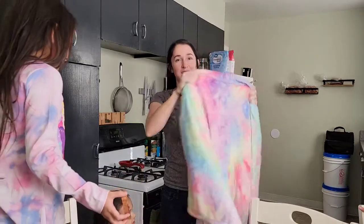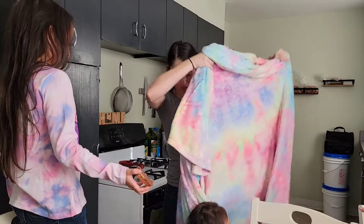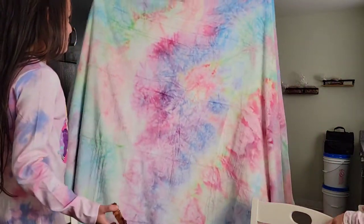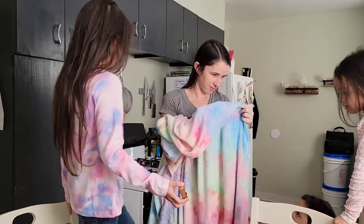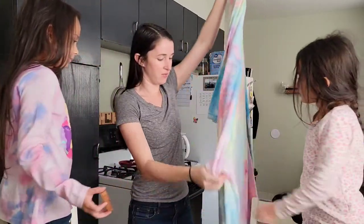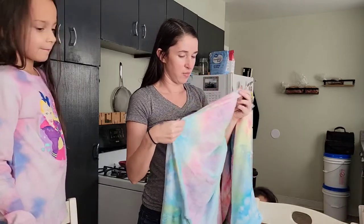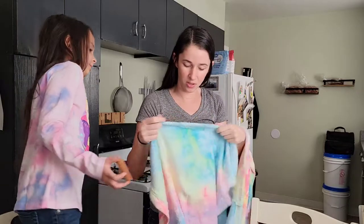Camel. Yeah. The girls like to put a blanket over their head and two of them pretend to be a camel. Sophia, hold on. I gotta show it. Ooh. Wow.